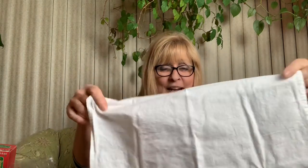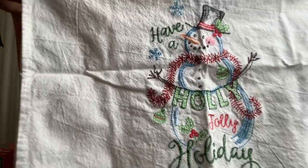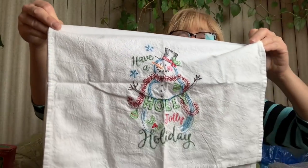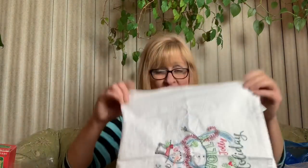Oh, look at it. It's a towel, you guys. Oh, look at this towel. Oh my God. How cute is he? Oh, I love it. Oh, love it. And it's a tea towel. Oh, that's awesome.